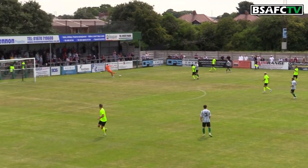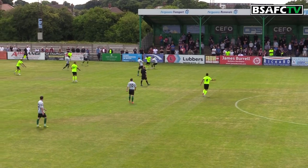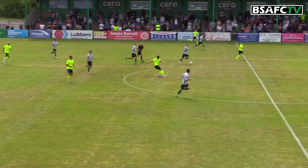Well, South Shields have the ball up here, back to the goalkeeper. That's a bit soft. Poor on his left foot there, wasn't it? Yeah, I mean, it was. If that had gone to Blyth, they would have scored because he was a long way out of his goal.